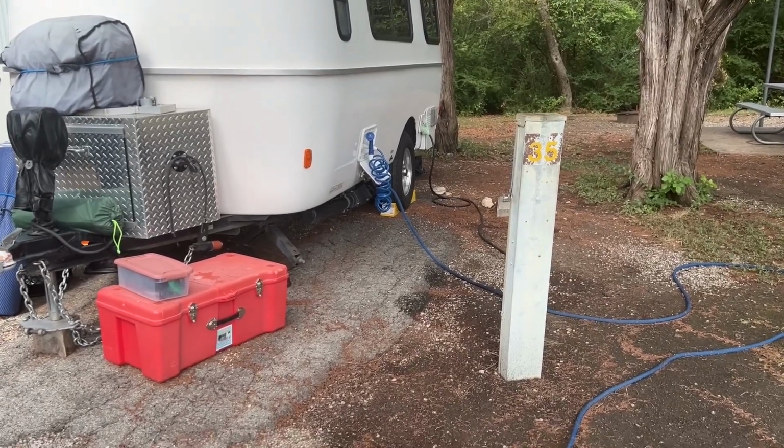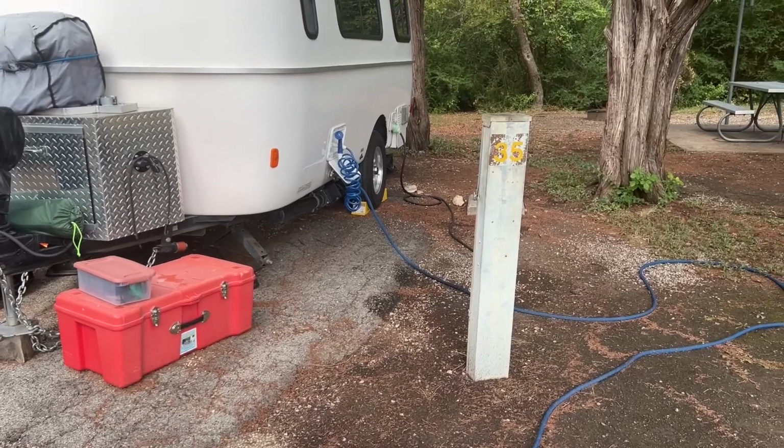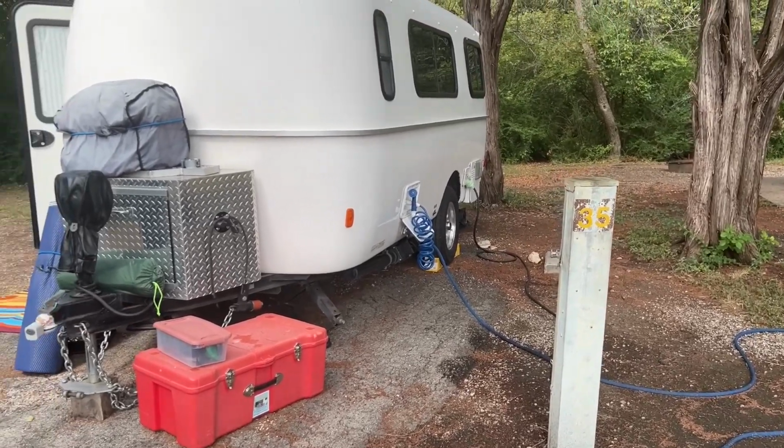So here we go, live from Cleburne State Park, campsite number 35.